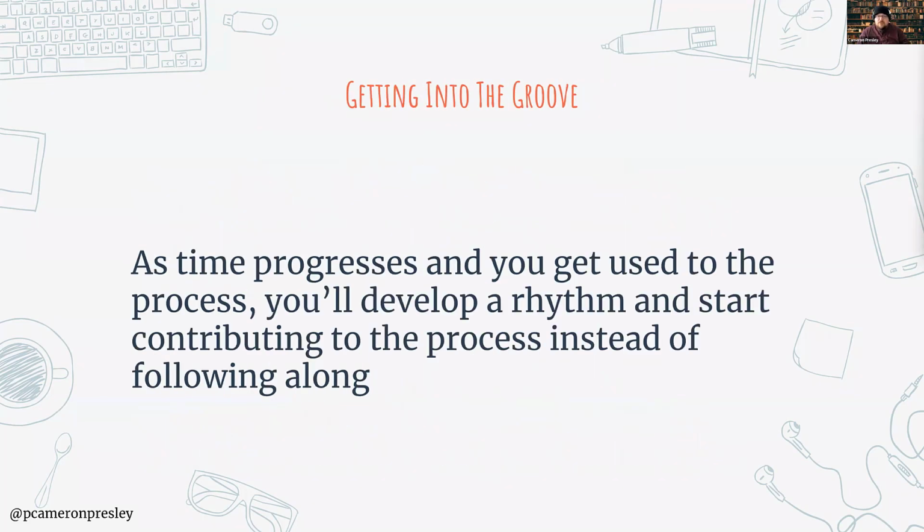And like anything else, as time progresses, you'll get used to the process. You'll start developing a rhythm, right? You're going to be used to going to certain meetings, talking to certain people. Once you develop that rhythm, you'll be able to contribute instead of just following along.